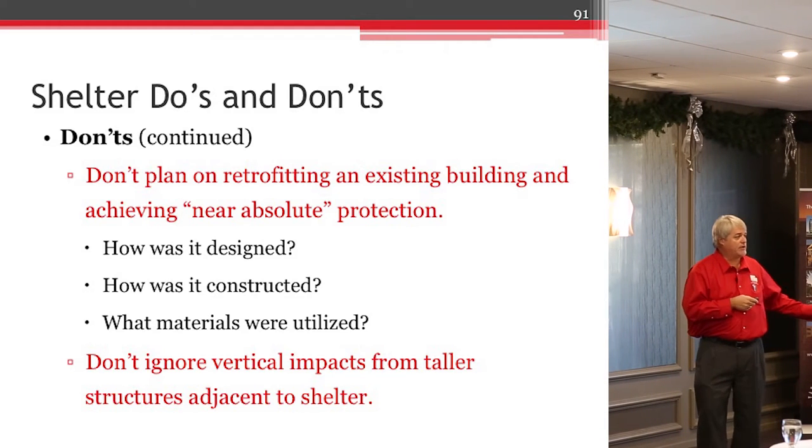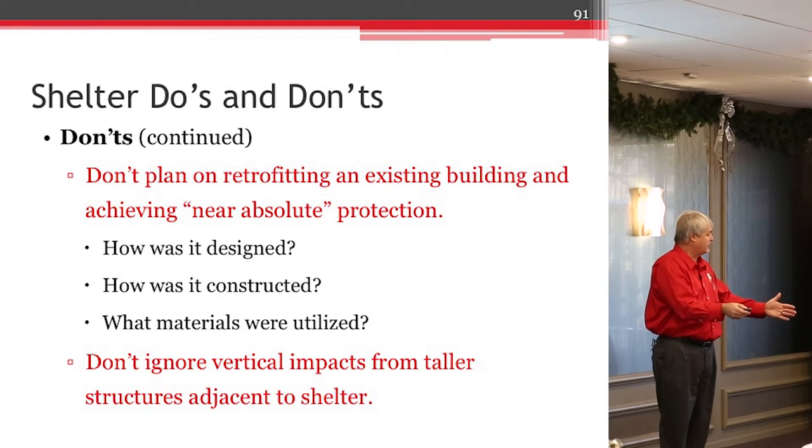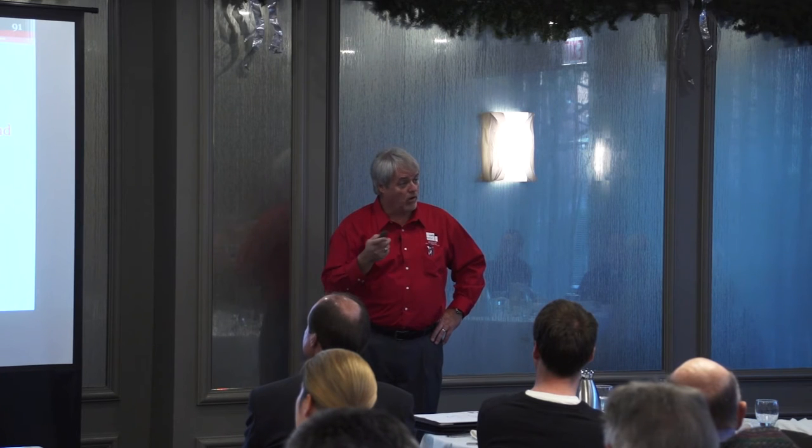Vertical impacts from neighboring structures. You've got a four-story structure right next to your tornado shelter that's single floor. A lot of stuff may fall down from that big building onto your shelter. You may want to think about siting it differently, or the structural design has to take into account the impact of stuff falling off of that higher structure onto your building.